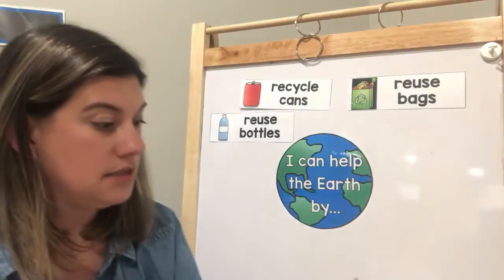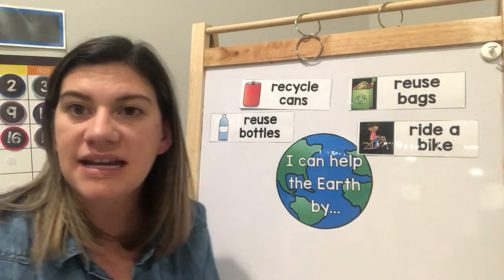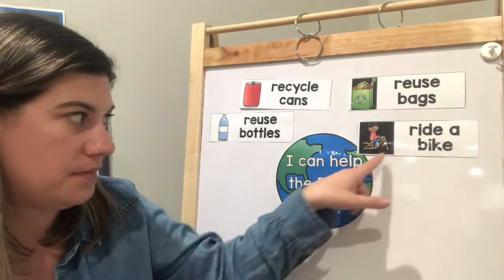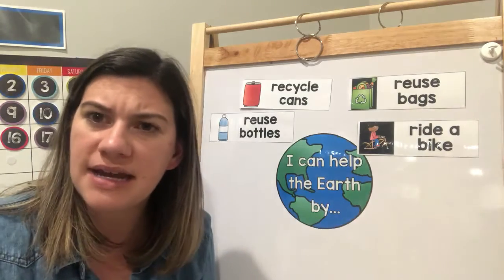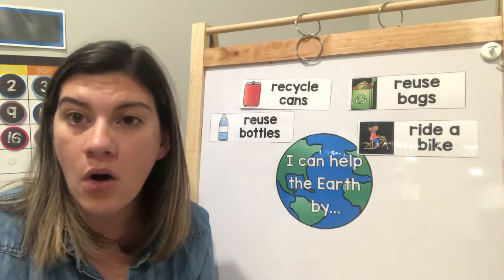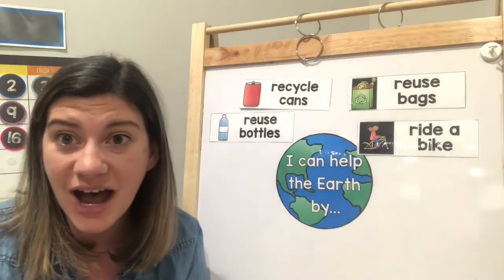And then we ride a bike. Riding a bike makes us save the earth or help the earth because we don't drive the car so much. That's very important. Do you ride a bike yet? You do? Oh, wow. I love hearing that. That's so exciting. Good job.